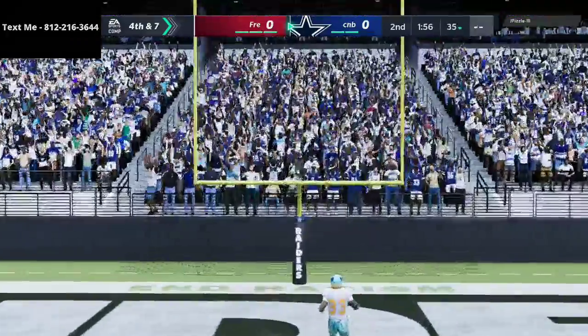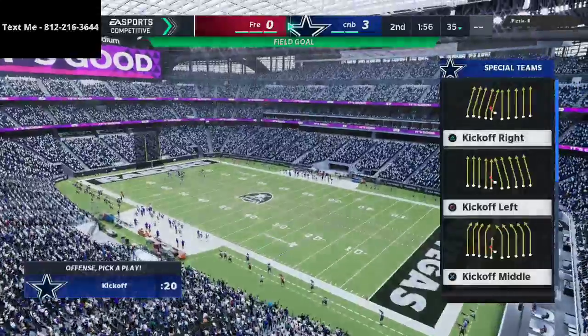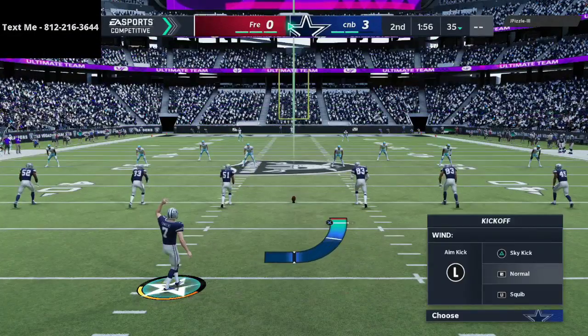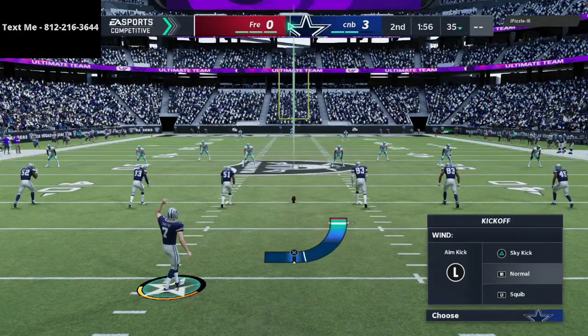Anyway, we are going to get on the board early. I believe we do get ball at half, so that's good. Defense is playing really good. Offense has played great, except in the red zone.